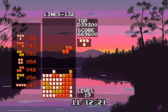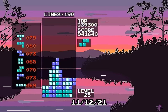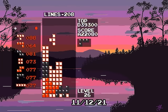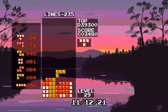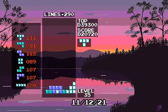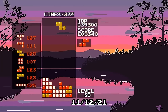Huff reaches 130 lines at 667,000 points. Huff maxes out in level 26 at approximately 205 lines. Huff goes into level 29 and immediately gets a Tetris for 1.2 million points. Huff scores 1.3 million at level 33. Huff scores 1.4 million at level 39.